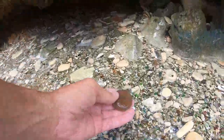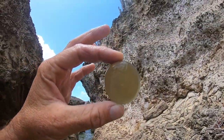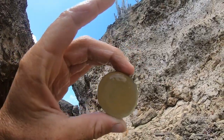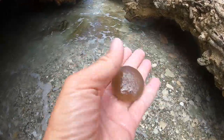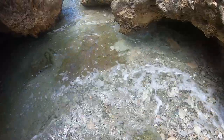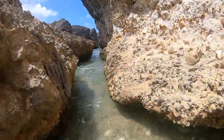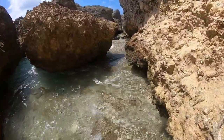Oh, right there, look at that one. Cool. That is awesome. It's like a brown gray, or beige you might call it, sea coin right there. That's a perfect, perfect old bottle bottom, maybe a candle bottom. That's super sweet. All right, let's keep on going. I'm gonna take you guys on the most extreme sea glass hunting adventure you've ever been on. Just watch.